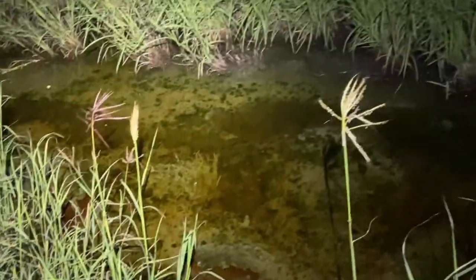Anyway, I don't know if it's just too wet for milks, but no milk so far. I'm gonna do a few more passes, see if I get lucky.